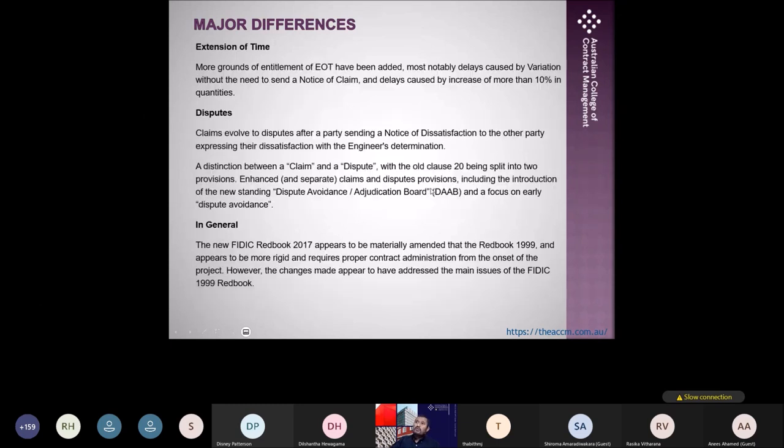So these are the major differences you will find, and extension of time. Another change is especially for variations. If there are any delays caused by the variation, then you can get an extension of time. And here it's clearly mentioned that for any BOQ item or any schedule item, if the quantity has gone beyond 10% of what is stipulated in the original contract, and it has affected the critical path or created a delay, then you can get an extension of time without any notices. So that is another new addition.